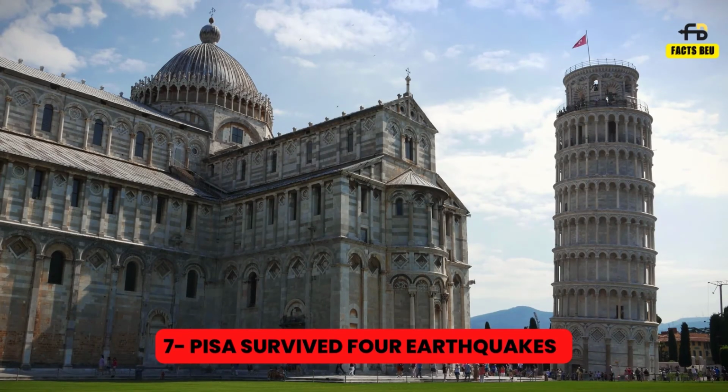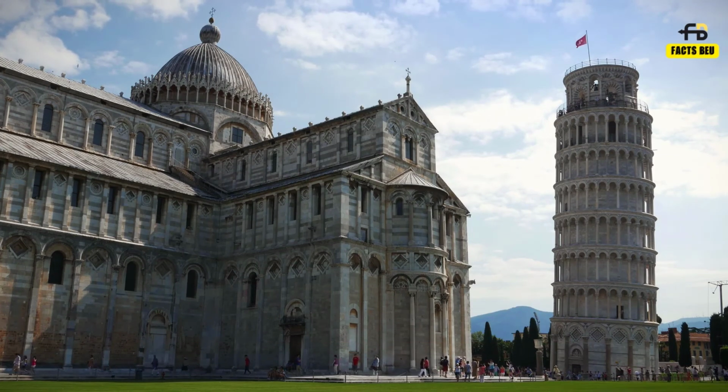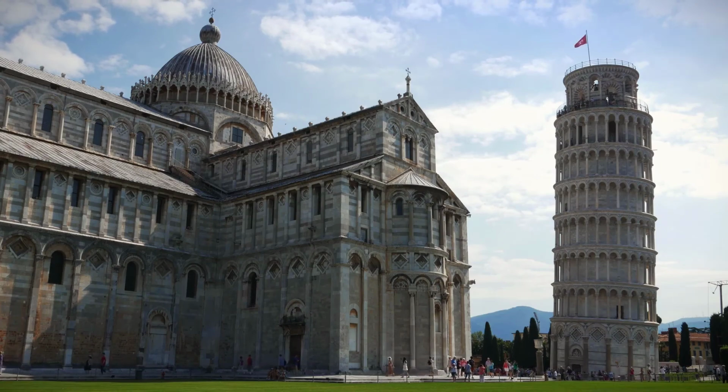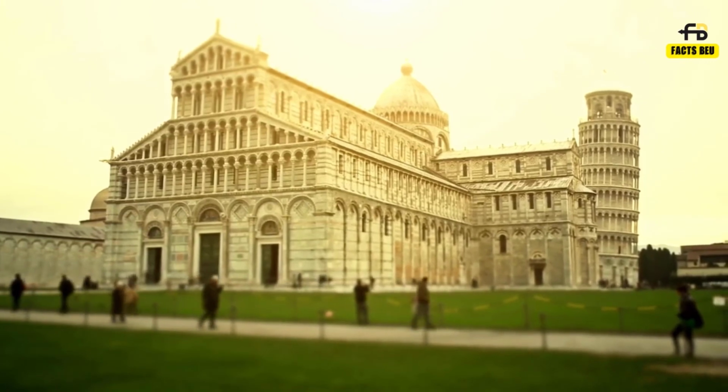7. Pisa survived 4 earthquakes. Research shows that the Leaning Tower of Pisa has survived 4 earthquakes throughout history. The interesting thing about the tower is that it is still standing tall. A team of engineers performed thorough research to determine why the tower survived.